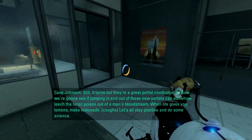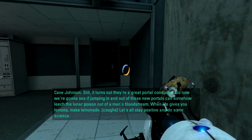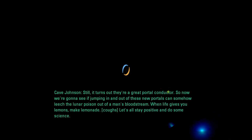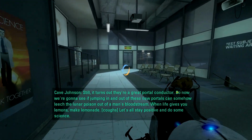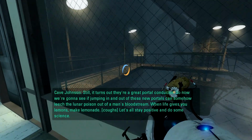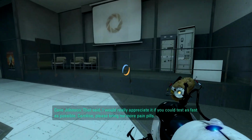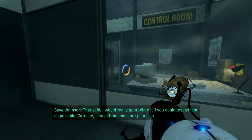Huh. So now, we're going to see if jumping in and out of these new portals can somehow leach the lunar poison out of a man's bloodstream. When life gives you lemons, make lemonade. Let's all stay positive and do some science. That said, I would really appreciate it if you could test as fast as possible. Carolyn, please bring me more pain pills.